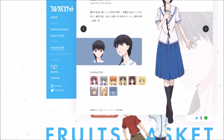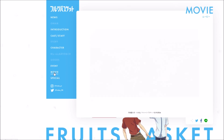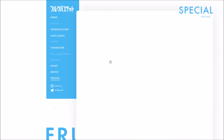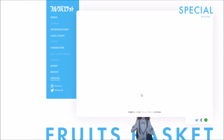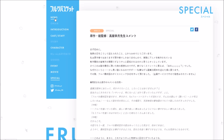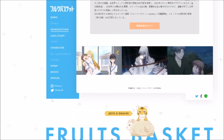I'm going to have to click around, aren't I? Try to get this thing to pop up. This is our event. This is talking about that March 16th event that's going to come up. That's in Japan or whatever. It says movie, but it's just the teaser trailer. That's all this is. And then special is like the pictures they recently came out with. They had come out with special for the different things. And there's also this one, which is, I think that's her interview that she had. It's the interview. I'm trying, however, to get, there was at least one more picture that has not showed up yet.